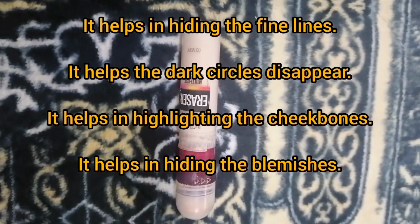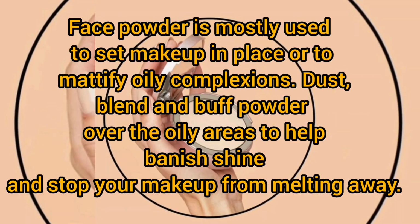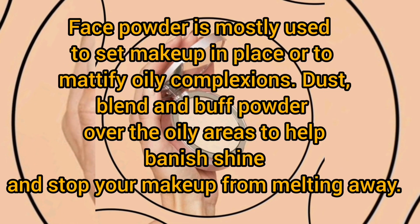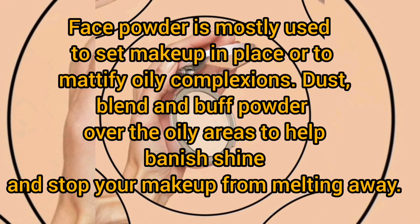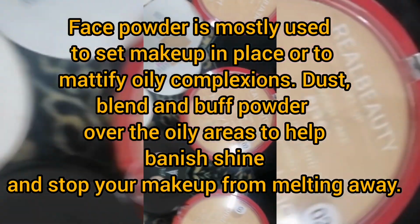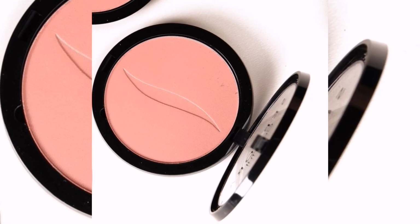Here is my concealer collection. Next thing is face powder. Face powder is mostly used to set makeup in place or to mattify oily complexions. Dust, blend, and buff powder over the oily areas to help banish shine and stop your makeup from melting away.